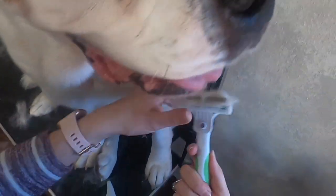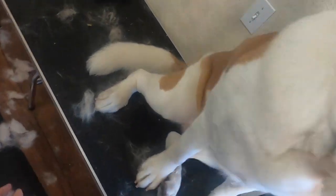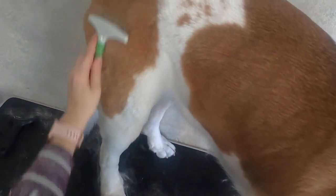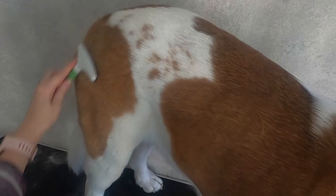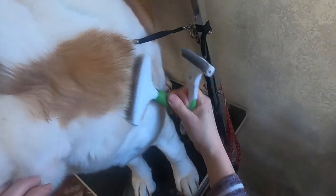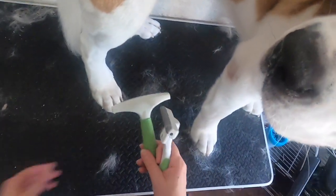It was hard to tell just looking at her if she had a lot of undercoat to let go, because it didn't look too bad. Careful. Don't wiggle too much. I think it was hiding in there really well. Wait. Go. There it is.